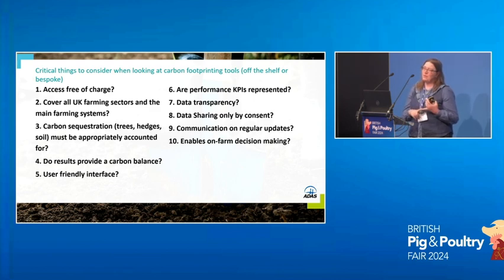Then KPIs are really important. Quite a few of the tools make an effort to try and align or correlate your emission results along with KPIs, so thinking about productivity and whether or not the business is performing well in terms of its output. Remember that most of these tools are looking at kilograms of CO2 equivalent output per kilograms of products that you produce.